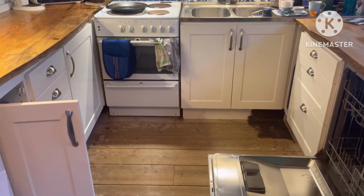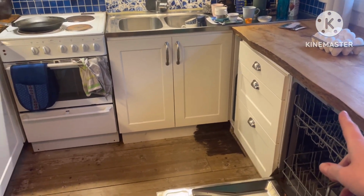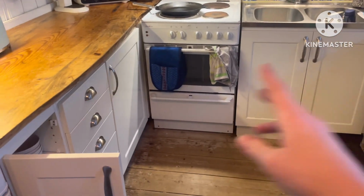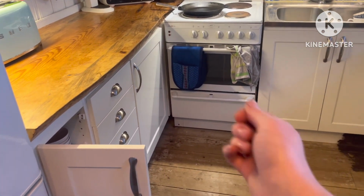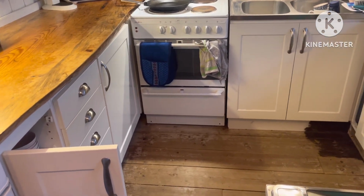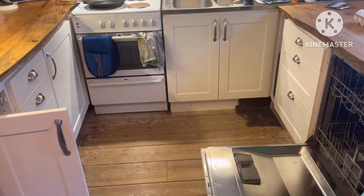Because what happens then is if somebody is standing here and that's the sink, they're standing there, and then if it's a galley kitchen and the stove is over here and somebody's standing there trying to open the oven and different things like that, then it's just not going to work. You're going to be bumping your butt into the person who's at the sink.